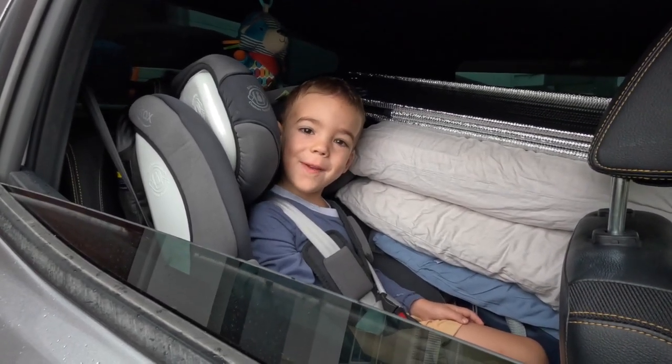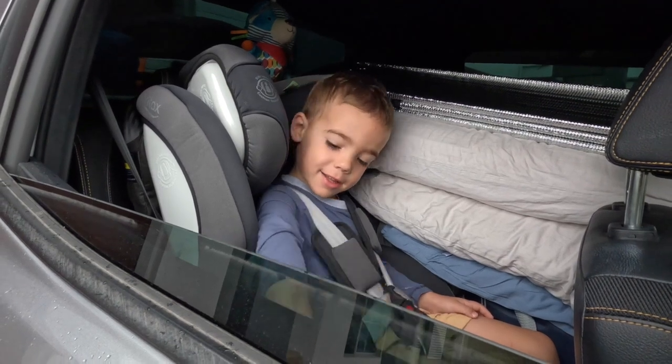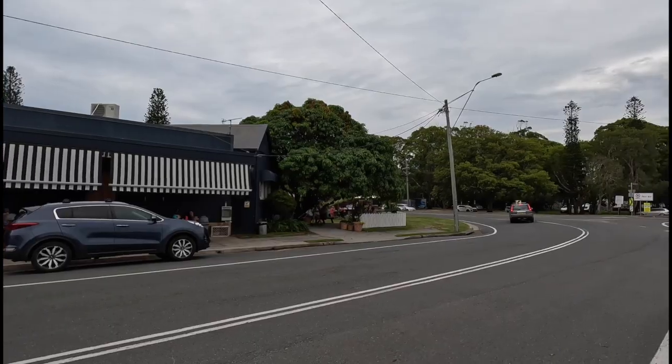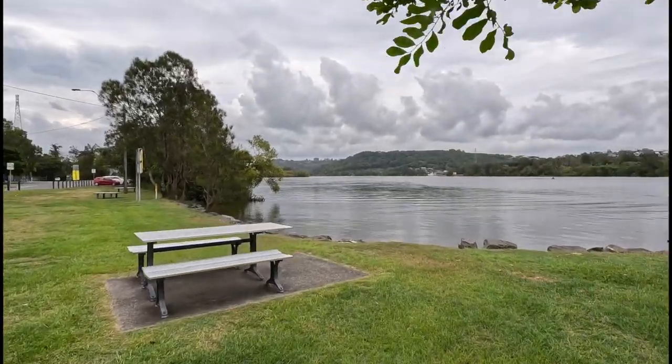Tell everybody where you're going. We're going camping. If you're driving south from Brisbane, be sure to stop in at the Cubby, just off the highway at Chindera.